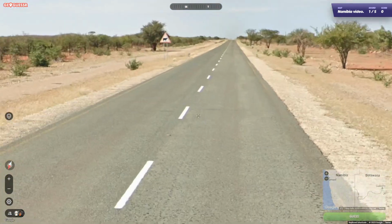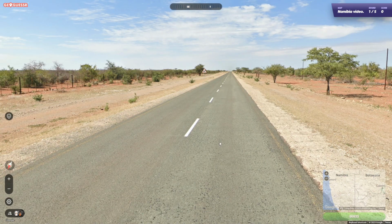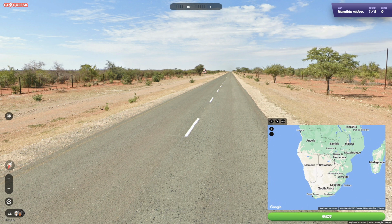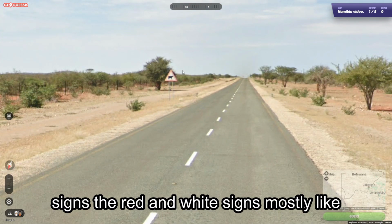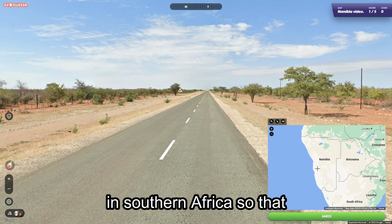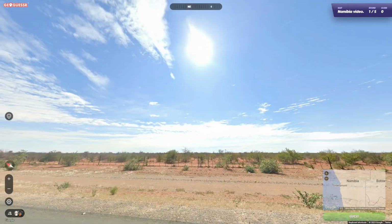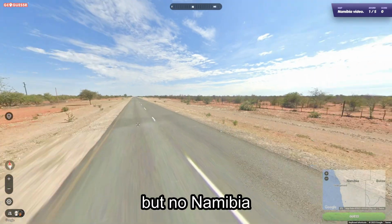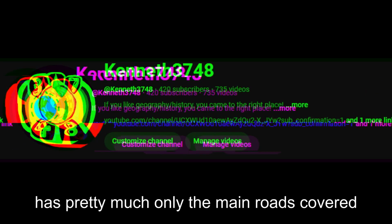But going on to the actual rounds, Namibia has outer yellow lines, just like Southern Africa and the Middle East. But we have these red and white signs, mostly like European type signs, but you see them a lot in Southern Africa, so that distinguishes it from the Middle East, and you just get the African vibe, as well as the Southern Hemisphere, but that doesn't matter. But Namibia has pretty much only the main roads covered.